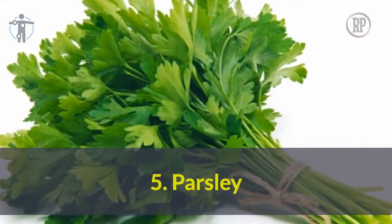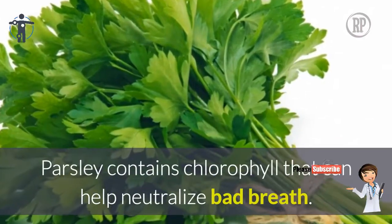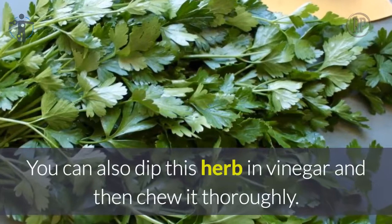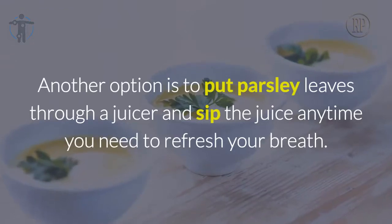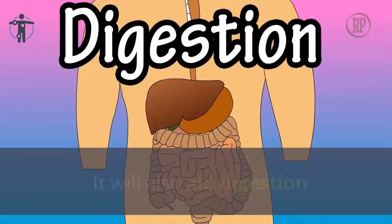Number 5. Parsley. Parsley contains chlorophyll that can help neutralize bad breath. Simply chew on a fresh parsley sprig to refresh your breath. You can also dip this herb in vinegar and then chew it thoroughly. Another option is to put parsley leaves through a juicer and sip the juice anytime you need to refresh your breath. It will also aid digestion.